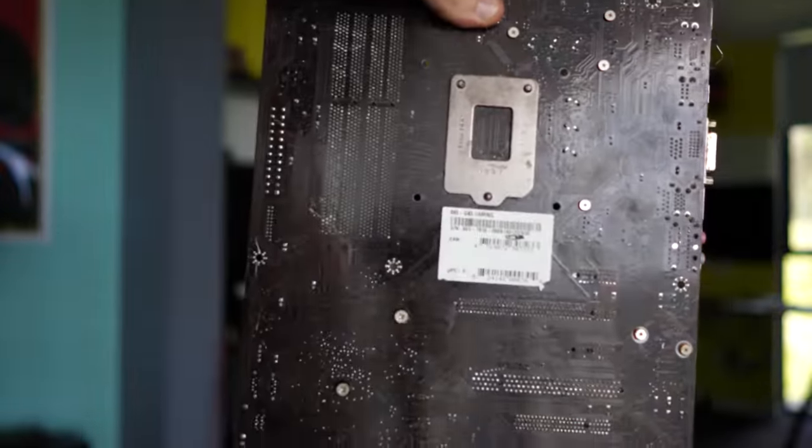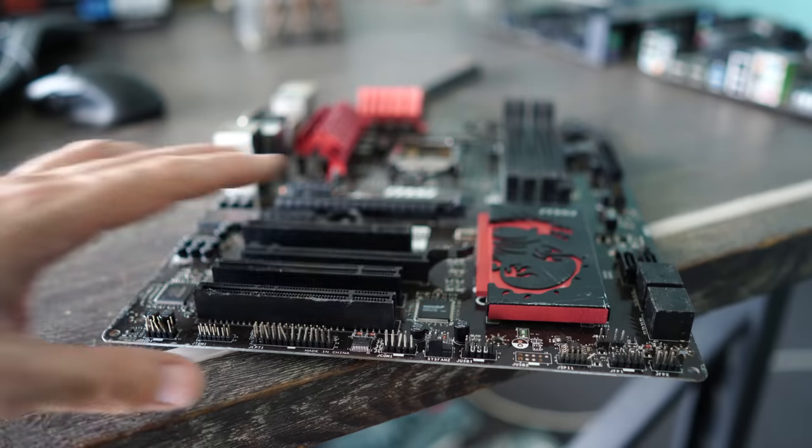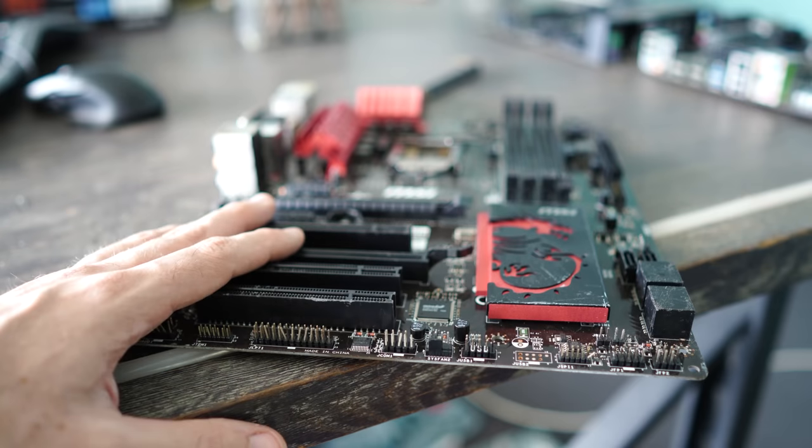We're still going to bend back a few of these pins here, take the heat sinks off, clean it down quickly, and then any pins that look like they're shorting out at the front here, we're going to quickly bend back out of the way so they're no longer touching one another. And then let's see if we can give this a shot and get it working again.